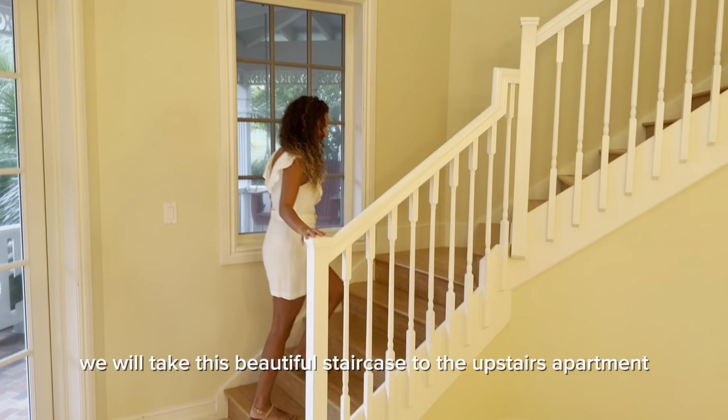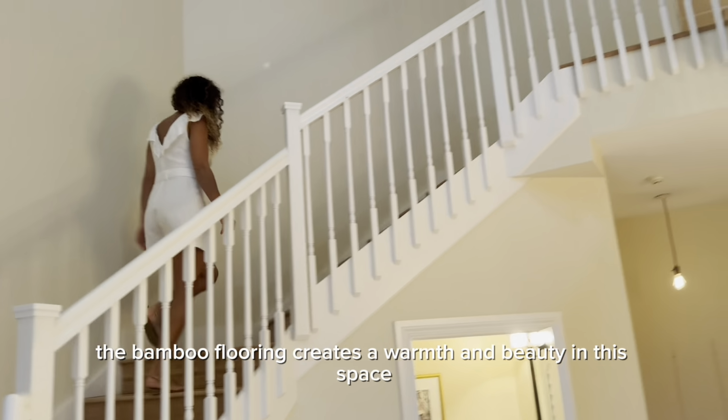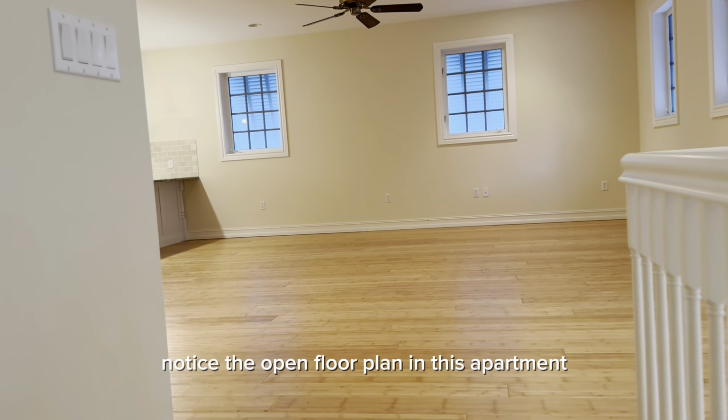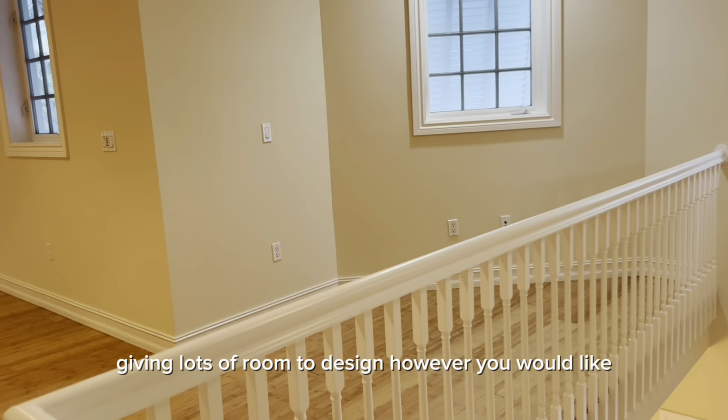And now we will take this beautiful staircase to the upstairs apartment. The bamboo flooring creates a warmth and beauty in this space. Notice the open floor plan in this apartment, giving lots of room to design however you would like.